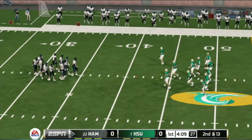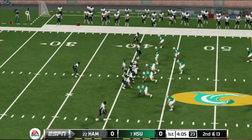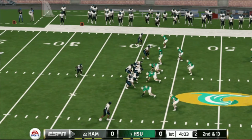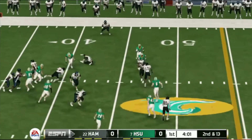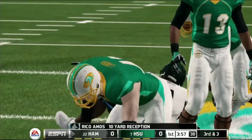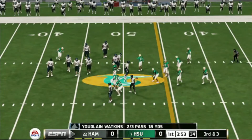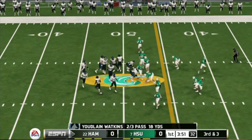From their own 41-yard line, it's second down. Fires out to his wideout. Tackle at the 49. What impresses me so much is the guy's vision. He read the coverage perfectly to find his man for good yardage.